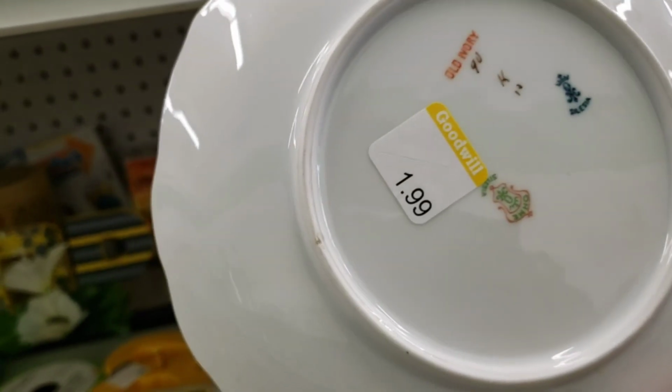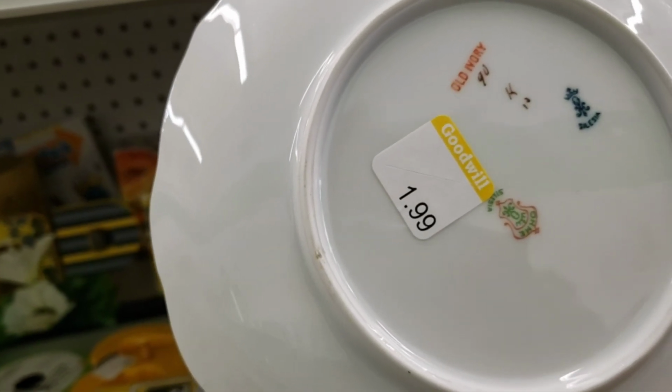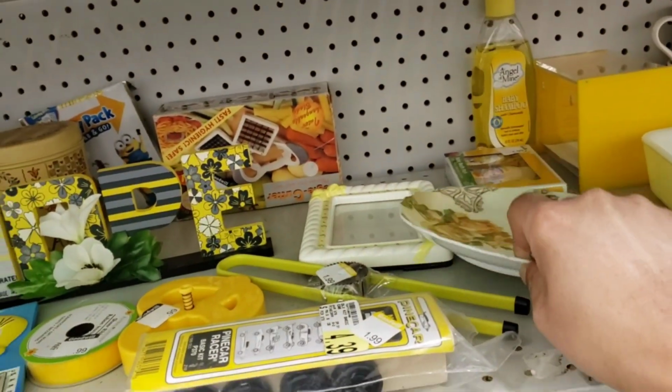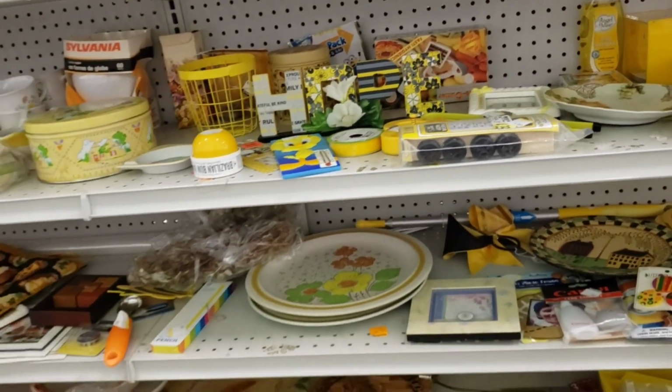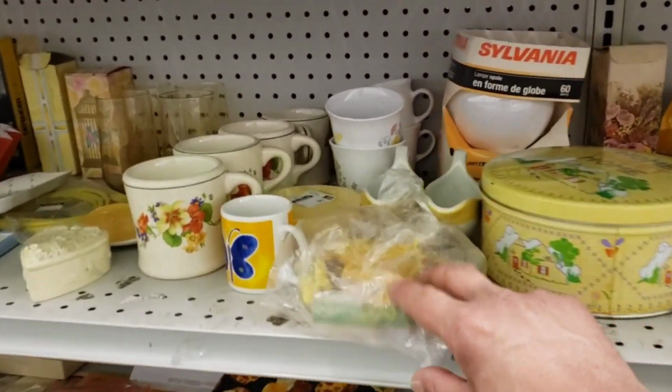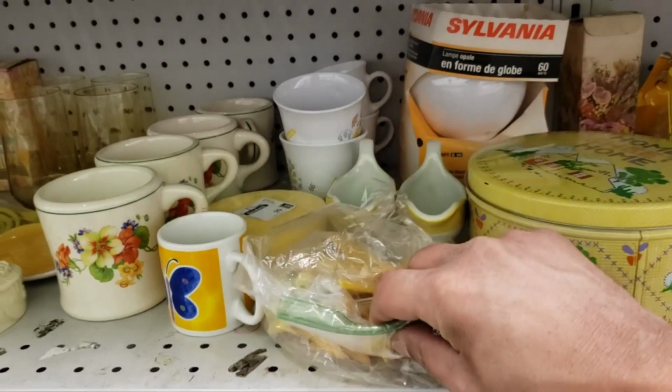Oh, darn it. I did see in the video, I don't think that I saw them in real life. This is Limoges, France. $1.99, not bad, not bad. But underneath this shelf, I did see, there they are. You see them, the yellow and the green flower. Those were kind of cute. It looks like there was only one, so I don't know that I would have gotten it anyhow.